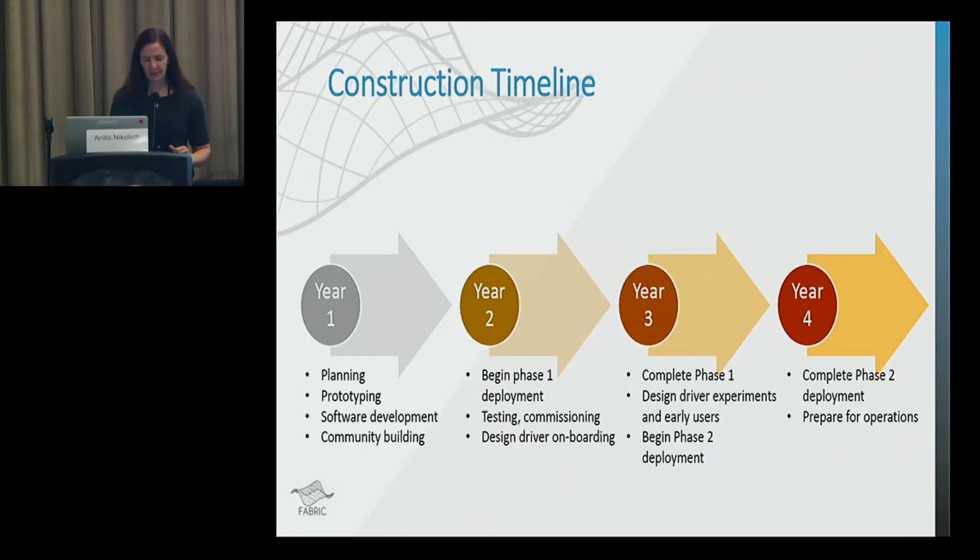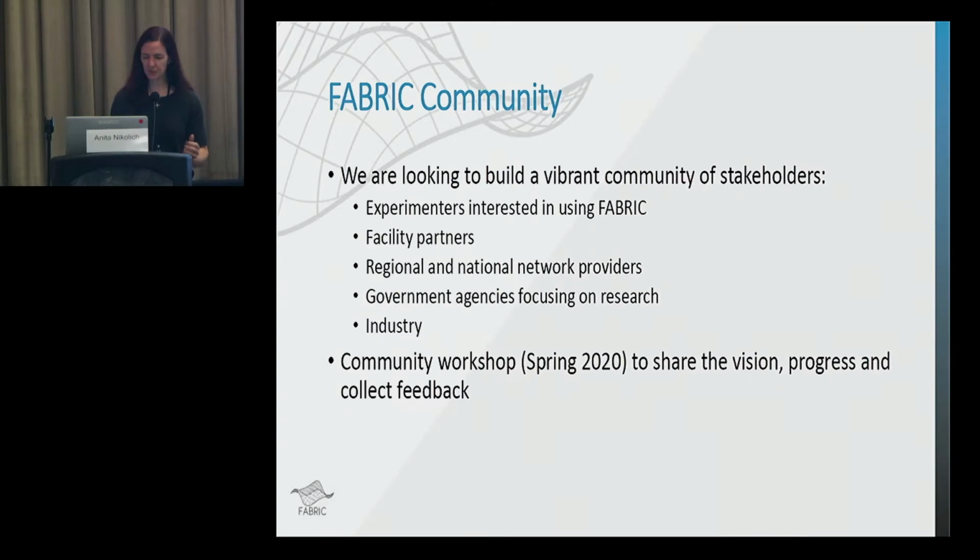So the construction timeline: the majority of the funds are for construction. Basically the first 2 years are really running the fiber, putting equipment in, making sure it works, getting authentication down, with our intent to start late in year 2, early in year 3 to get people on board this testbed. So this is something where we want to get feedback early. We're doing a community workshop in the spring to make sure that our vision and our progress is appropriate. And if we're way off base, it's a good time for people to say, that's not the kind of measurement we need or want, but we need more of this.